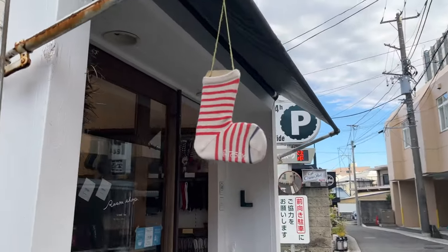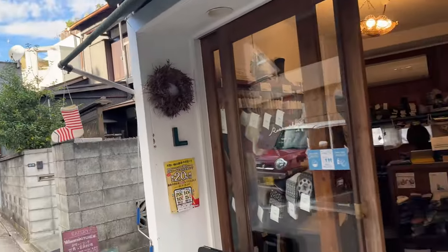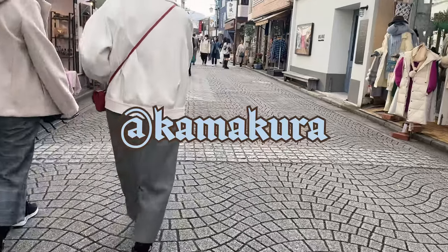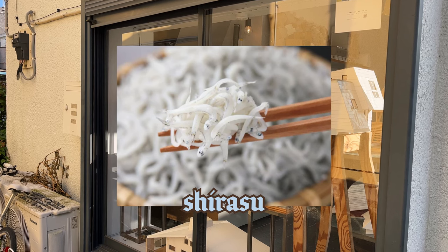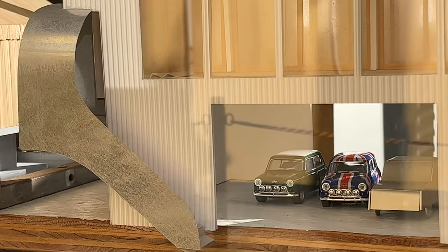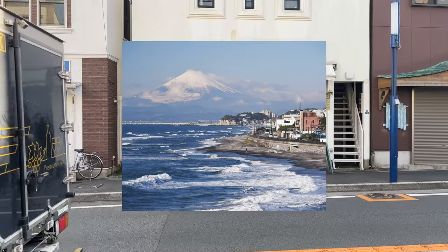Alright, on to our next stop. Today we head to the coastal town of Kamakura. Kamakura is known for seafood, especially these little fish. So many eyeballs. I was not a huge fan of these little guys. And amazing views of Mount Fuji.